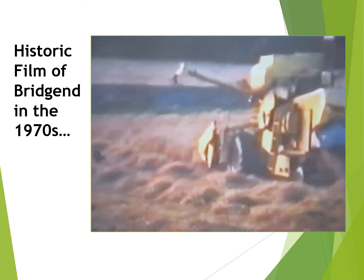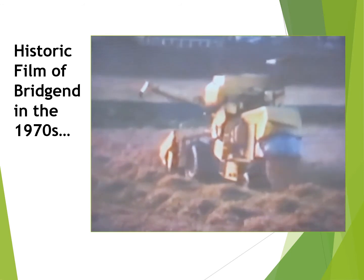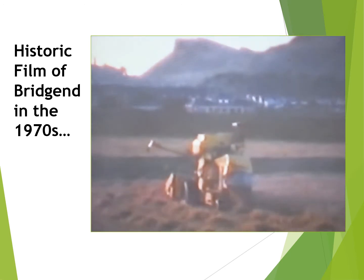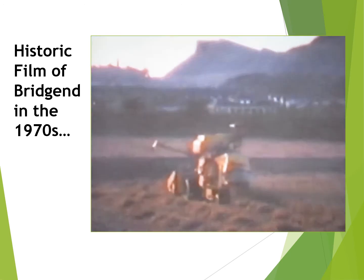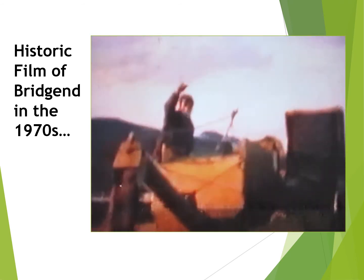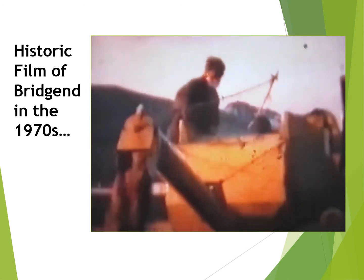The whole of that area was to be planted up with trees once he retired, and that view of the crags probably doesn't exist anymore. Yep, cheerio Harry.